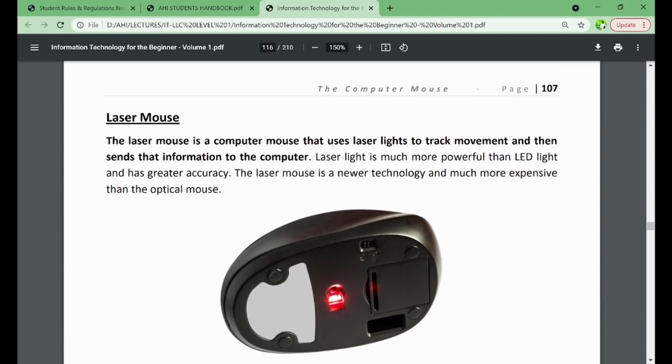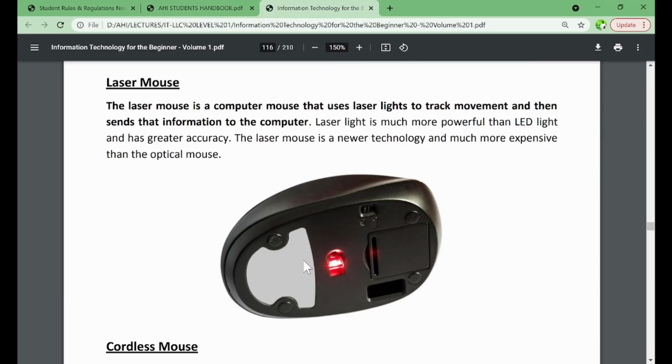Let's look at the laser mouse. Now, sometimes it is hard to tell the difference. So you may not be able to tell whether what you are using is optical or laser, but there's also a way to find out. Now, the laser mouse is a computer mouse that uses laser lights to track movement and then sends that information to the computer. So what's the difference between the laser mouse and the optical mouse? The laser mouse uses laser lights. Did you see the difference? Uses laser light, and the optical mouse uses what? LED light.